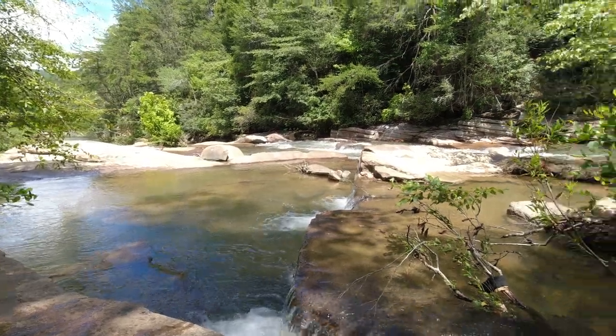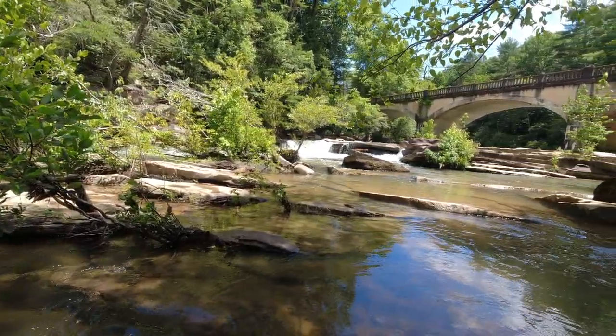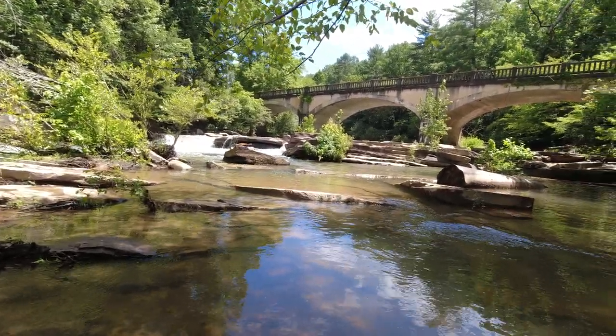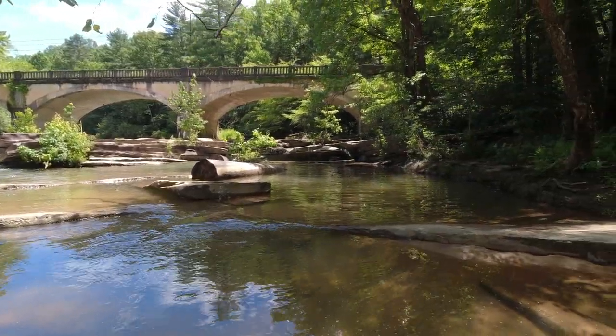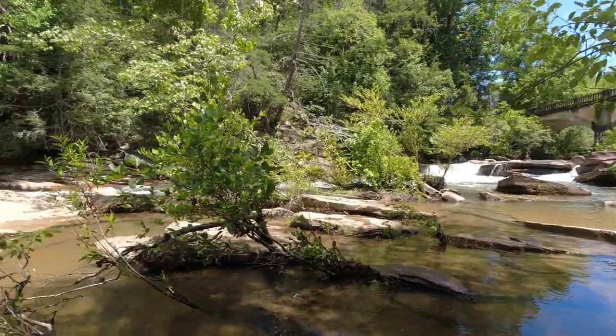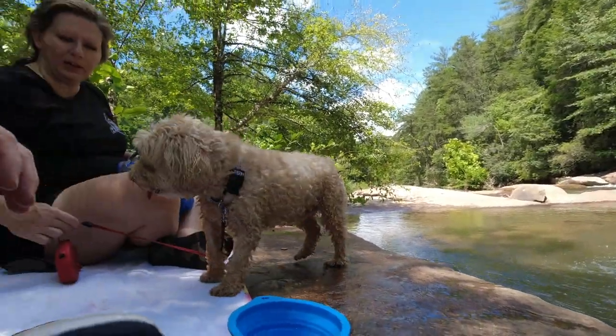So after getting back from a motorcycle ride up to Clayton, we decided to pack a picnic lunch, do a little exploring, and we headed to Tallulah Falls Rail Trail, where we saw this creek or river here and decided, well, let's let Rusty swim, let's sit on the rock, maybe enjoy the water ourselves and have lunch. So that's where we're at.